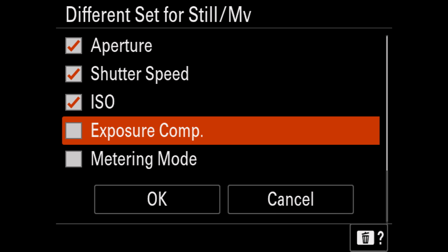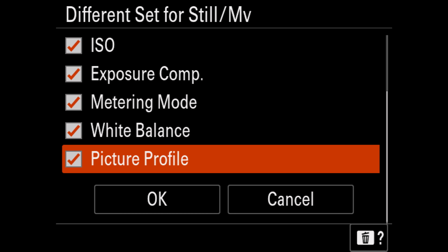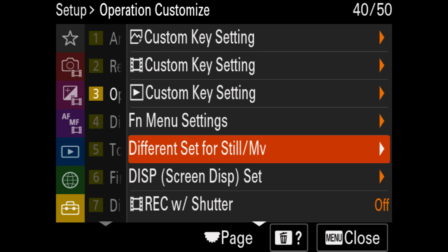Aperture is wide open, and your ISO is what you fluctuate. And you have typically a picture profile applied. So with that setting, when you switch back over to stills, it will be relative to what your camera settings were as far as the stills with no picture profile. So I think that's a very underrated feature, and I'm happy to see it here.